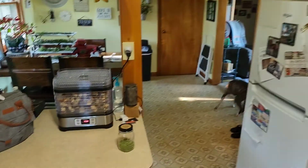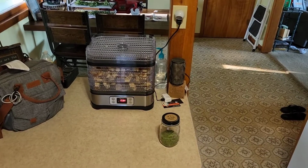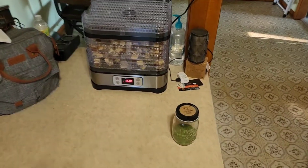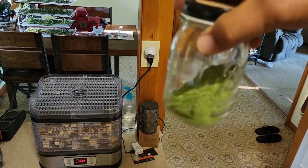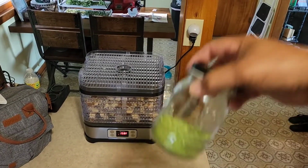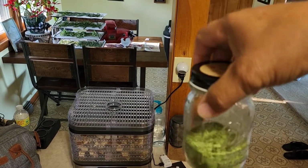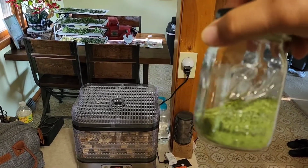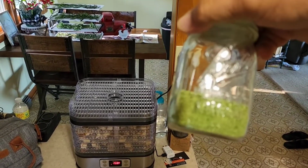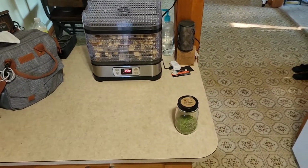So, hey, let's show you what Kelly got done. She put some kale in here yesterday to dehydrate. She got that done, and she's made kale powder out of it. So that whole dehydrator full of kale turns into this amount of kale powder, about 1/3 of a pint jar. So it packs a lot of punch, that kale powder right there, and you can put it in anything. It doesn't have a real strong flavor. It's really good. It smells wonderful.